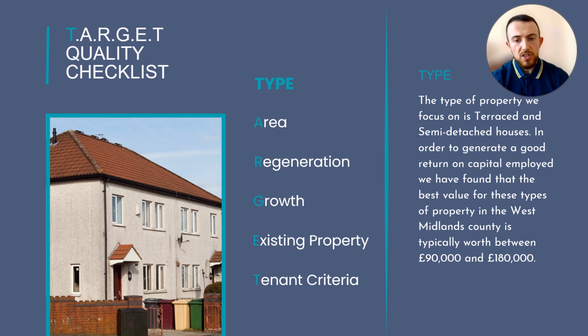Typically I would look at between 90 and 180 grand, purely because that's the sweet spot, where you're not going over. The national average is 290 grand right now in the UK, and in the West Midlands that's around about 250k. I know for a fact that if you're going upwards to that 250k, so above 200k, there's less scope for growth of the property. If you can get them between this range, that's where I believe you'd be getting the highest return on your money. So that's what the sweet spot is.